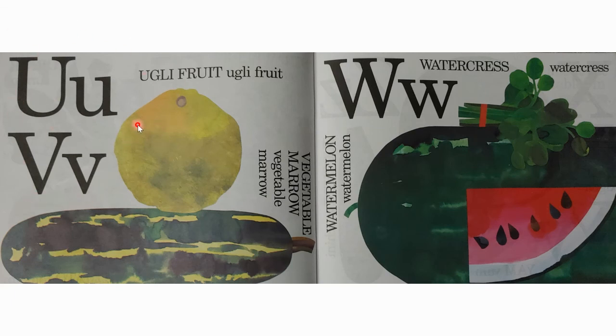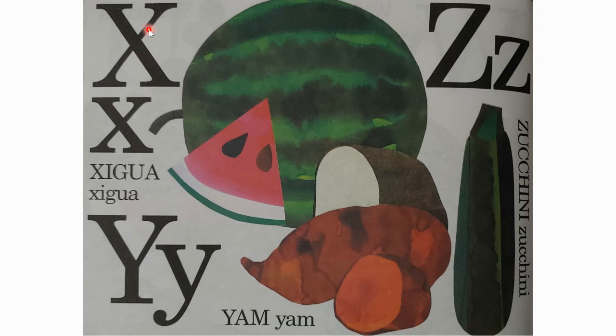Ooh, here we have a letter U. U says uh, like an ugly fruit. And after letter U, we have a V. And here it says vegetable marrow. Vegetable marrow. After letter V, we have letter W. W says w, like in watercress or watermelon. After W is our X. X says x. I am not sure which fruit or vegetable this is, but I'm pretty sure it's pronounced zigua, but I don't know what that is.